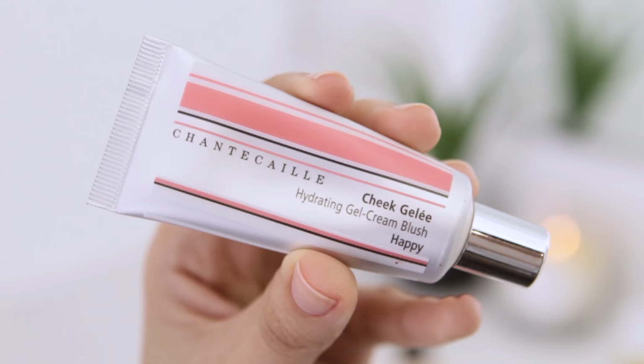To add a little color and a natural flush to my face, I'm using the Chantecaille Cheek Jelly in Happy. In the past, I have been very afraid of cream blushes or anything that's like a liquid blush, basically anything that's not a powder. But I have to say that with my oily skin, I freaking love this blush. The consistency is really, really easy to work with.